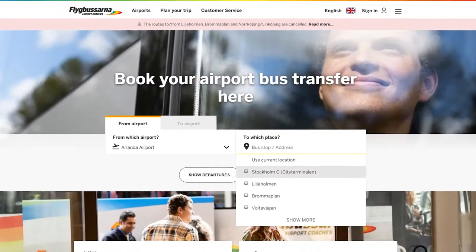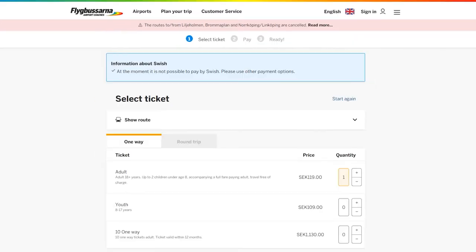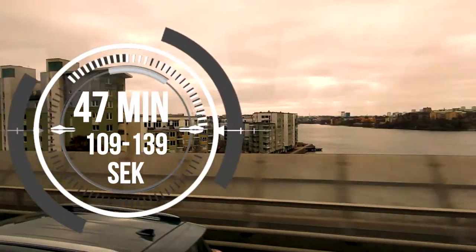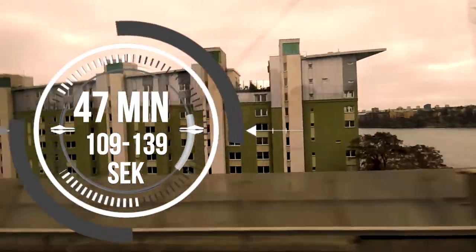So if you want to see the real-time price prior to your arrival, you can visit the company website. And also you can buy your ticket online there. So, using option number 2, you will pay around 109 to 139 Swedish krona, and the travel time is around 47 minutes.